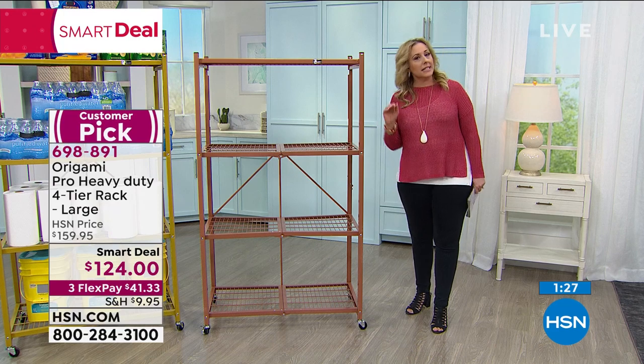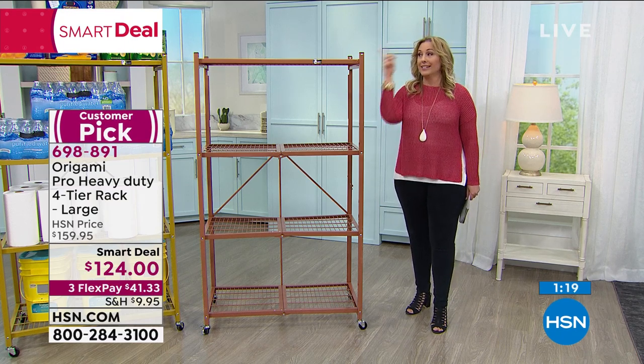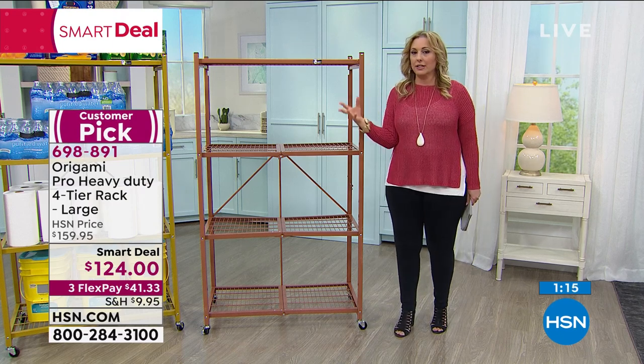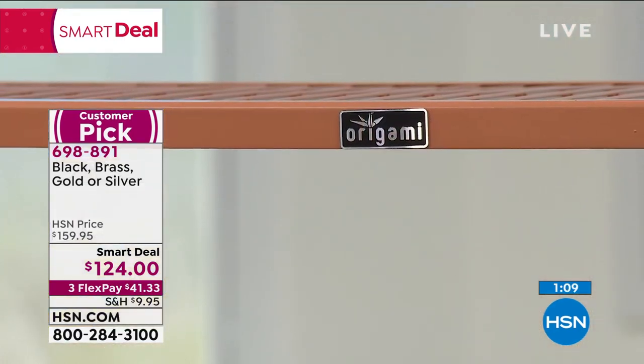A Smart Deal is like a Today's Special, but a Today's Special is only one day. A Smart Deal is a couple of days until we're all gone. By the way, we've already sold out of a color. We had another color, which was a copper. We don't have that anymore. We're just starting this Smart Deal, so I honestly do not know how long it'll last. It's until supplies last, as we say.